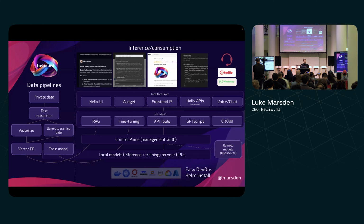I'm really glad the GPT-script team could join us tonight, and thank you for that amazing presentation on how you got the open models working with function calling.